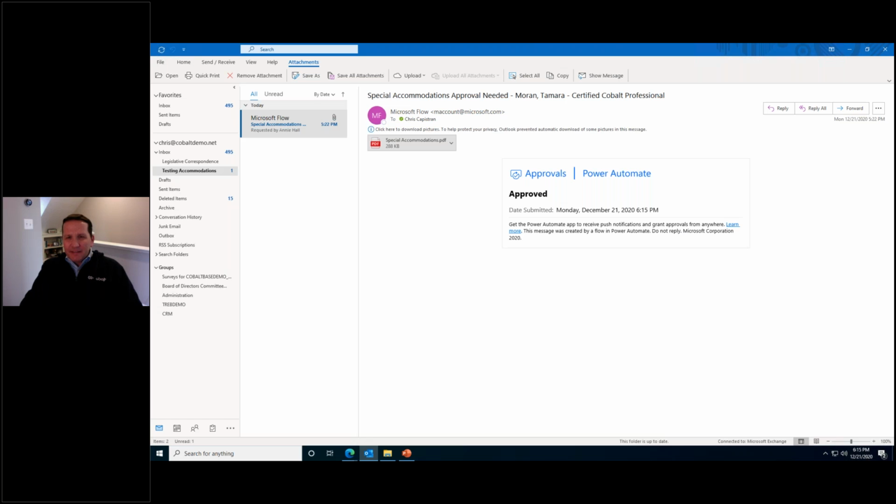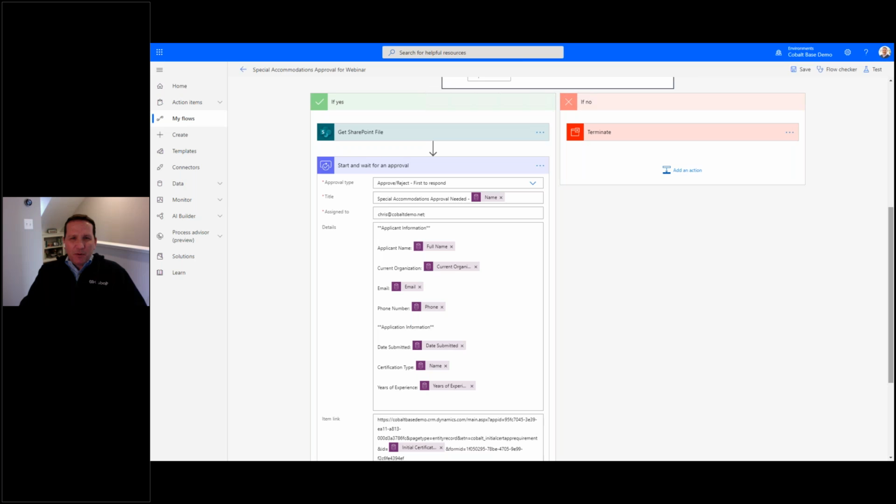Now let's go behind the scenes to quickly show you what we did. We are using Microsoft Power Automate to create these workflows. Power Automate, along with Dynamics 365, is part of the larger Microsoft Power Platform. Cobalt is constantly working to leverage all these great tools that Microsoft is adding. And the beauty of it is it's all included in our certification management solution.